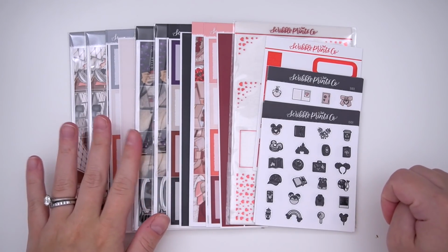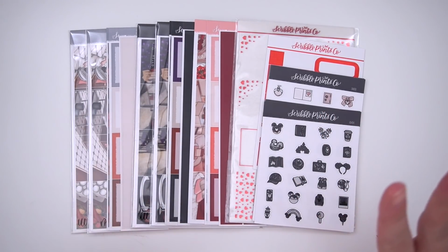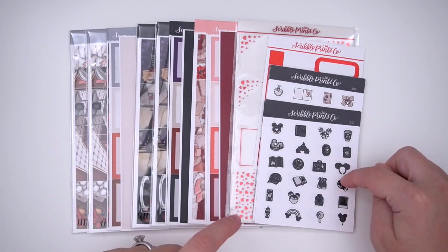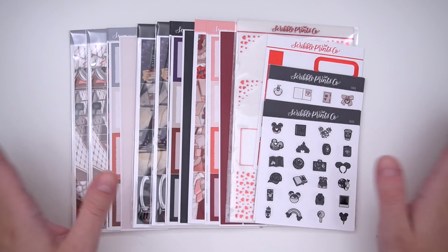We have 2 new exclusive art sets and a Valentine's Day set, though I think you could use both of these for Valentine's and it'd be super cute. A foil bundle and then the color of the week, which is probably the most requested one that we've had, and then some Valentine's Day doodles.